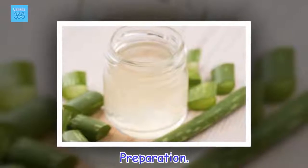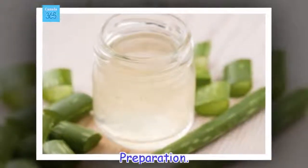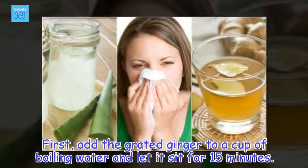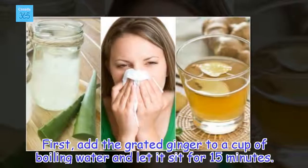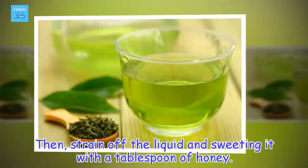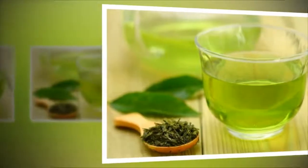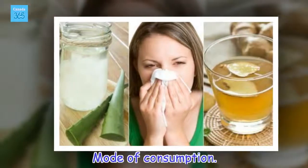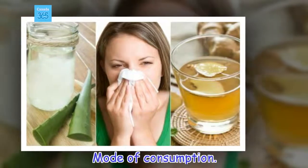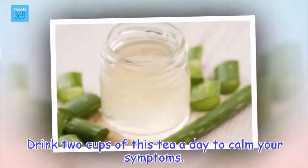Preparation: first, add the grated ginger to a cup of boiling water and let it sit for 15 minutes. Then, strain off the liquid and sweeten it with a tablespoon of honey. Mode of consumption: drink 2 cups of this tea a day to calm your symptoms.